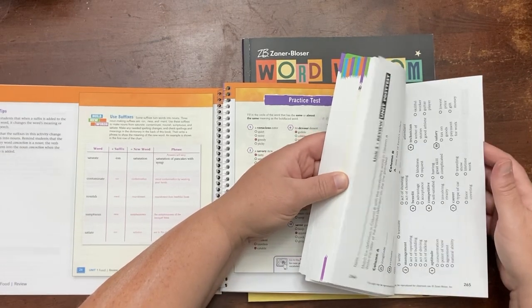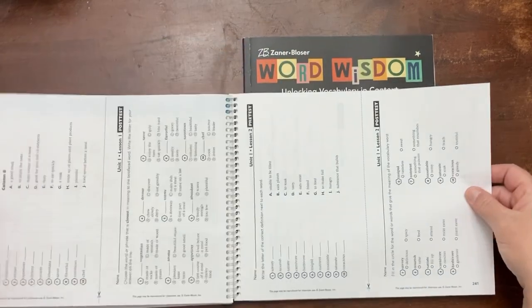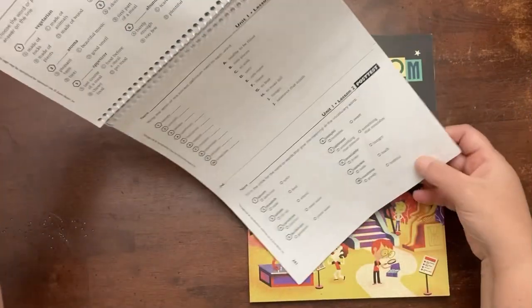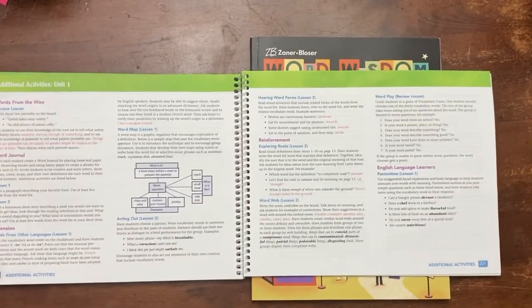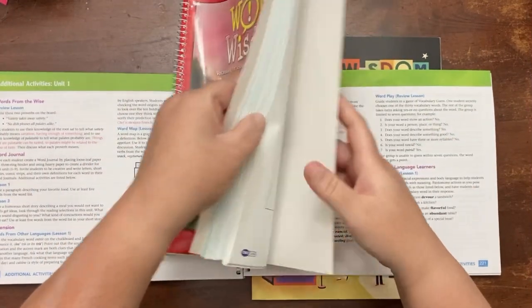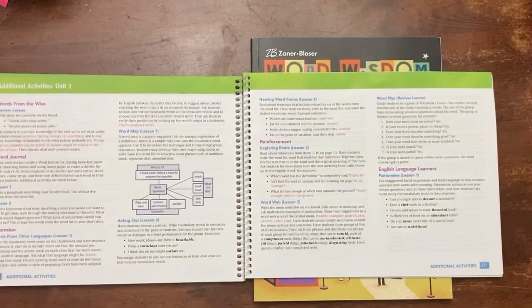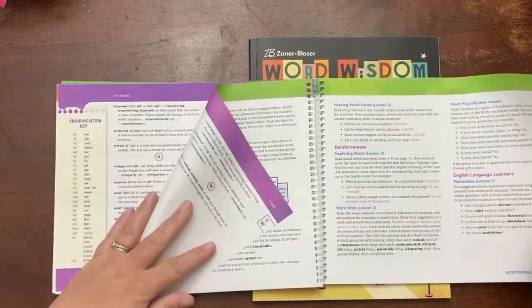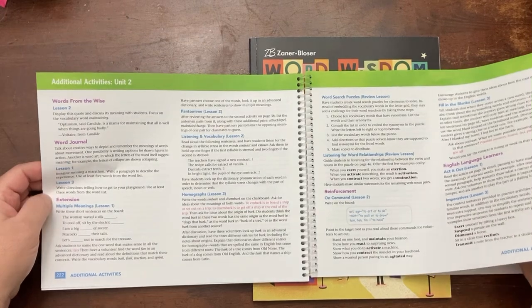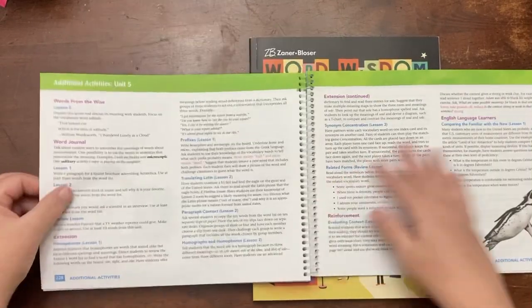Let's see what's in the back here. So it looks like there are some post tests and pre-tests in the back. I don't ever use these, or have not ever. I don't know if I will. Let's take a look back here at this one and see what else was back here. Okay, this also has pre-tests and post-tests in the back, the 7th grade one. All right, so that's pretty much it. There are some additional activities back here. It's like some extension activities and things like that. So that's helpful. I don't know if we'll use those or not, but it's good to know they're there.